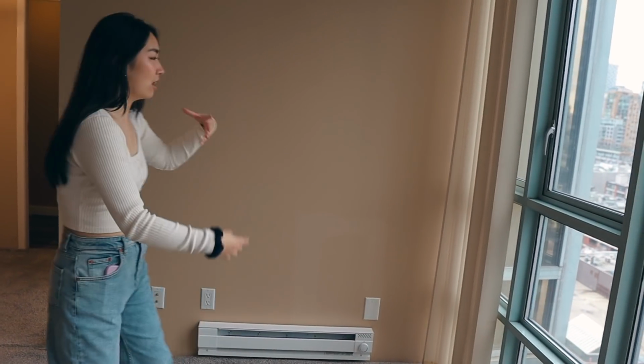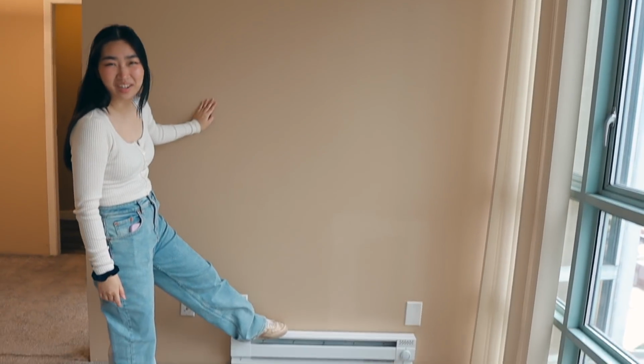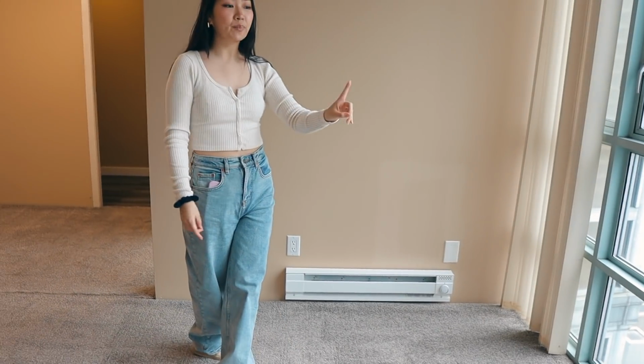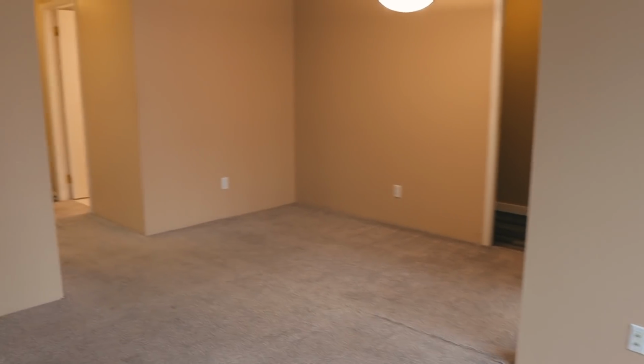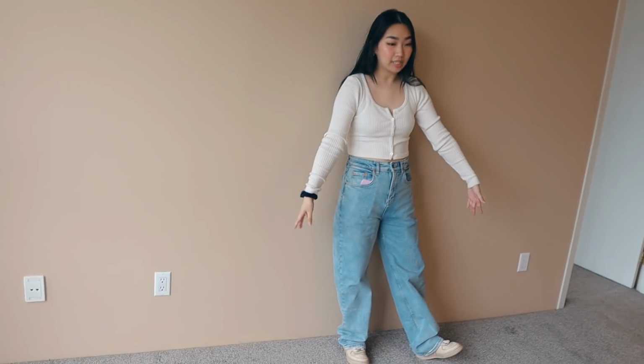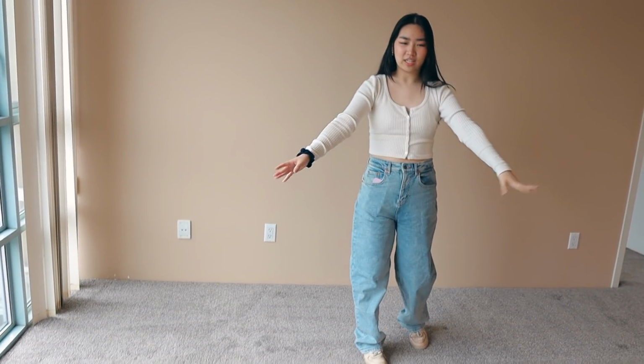But I'm thinking of putting a TV right here, right on top of the heater so it can overheat and explode. Although, I don't know if I'm gonna get a TV. Maybe I'll just put a projector on for like TikTok vibes, I don't know. And then I'll probably put a big couch here, maybe a sectional. I'm so excited. I can put like a coffee table here.